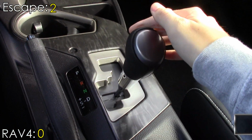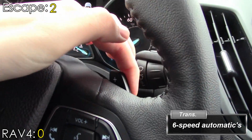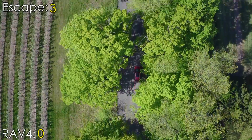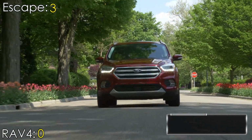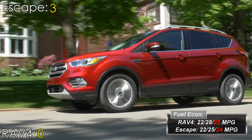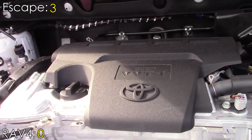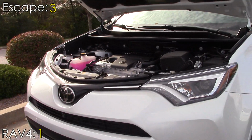As far as transmissions go, they both have 6-speed automatics which can be shifted manually. I will give a point to the Ford because it gives you paddle shifters to use. You would think that the small turbo engine would pay off for fuel economy, but it really doesn't. They are both rated at 22 city, 28 highway, but the combined rating is 25 for the RAV4 and 24 for the Escape. This is due to the EPA using exact numbers, not the rounded ones released to the public. Regardless, the RAV4 will take the point for fuel economy.